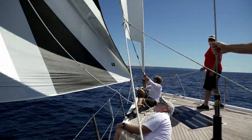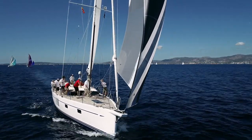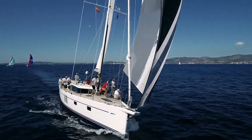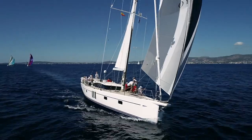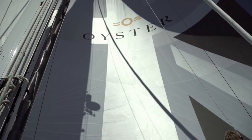We rounded the first mark at the top of the beat in the lead, which is a good first step, obviously. Hoisted the kite, and it's a tight reach across the Bay of Palma into a little corner where there's a mark. We go around and then we're going to go back upwind. So at the moment, it's a bit of a drag race across here, but it's actually quite tricky because it's closer than we're expecting. So the crew are having to work fairly hard just to keep us on the ball, keep us on that layline, make sure we don't sink too far below it.